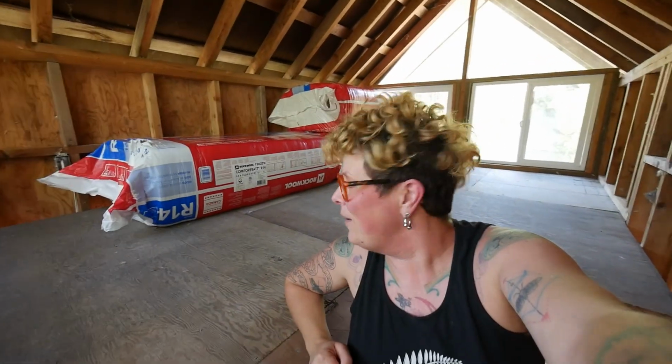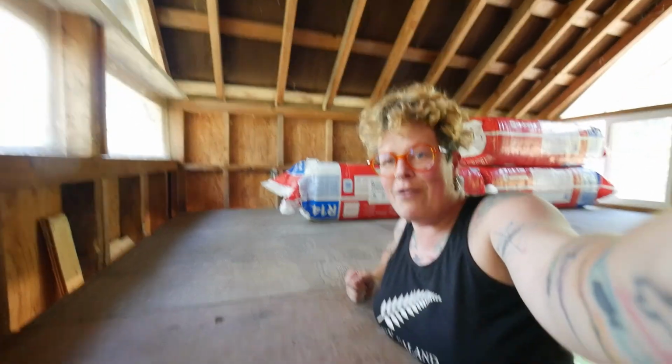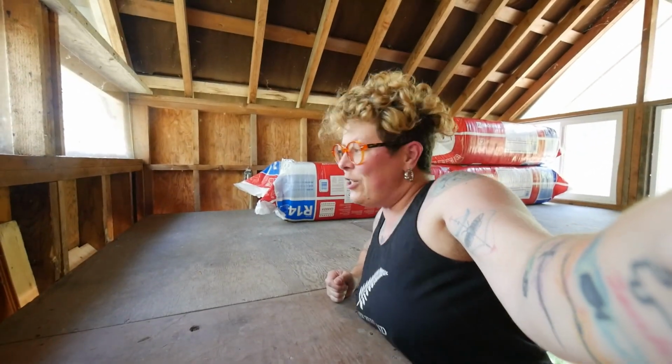Can I do this with one hand? No. Up here we have all the insulation, and I've had some wonderful help. All of the walls have been stripped because there were mouse dens behind there, and we are now ready to have insulation put in for me to run all of the wiring.